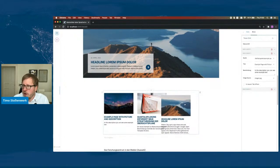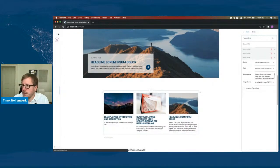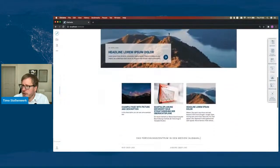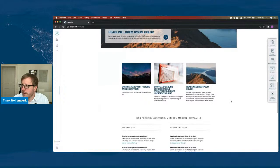You can use drag and drop to change the order, and then when you save, you see the view of the teaser grid block.